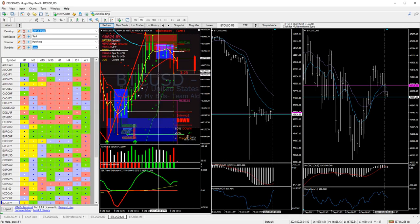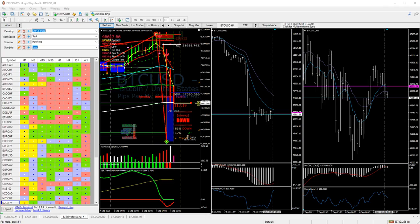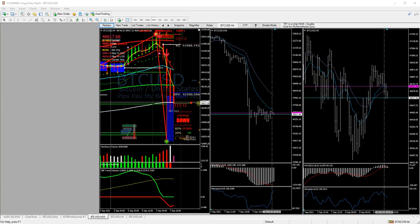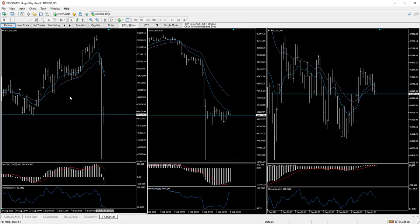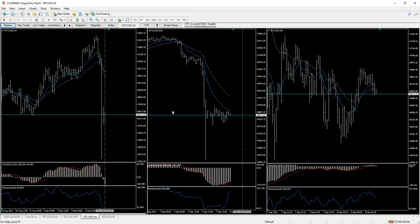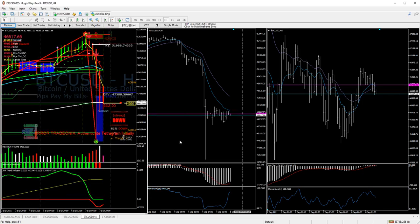So here's the way that I trade my charts. I have my 4-hour chart, right? So we can see more of the chart. Okay, so we got a 4-hour chart. Let me get my indicator template out.